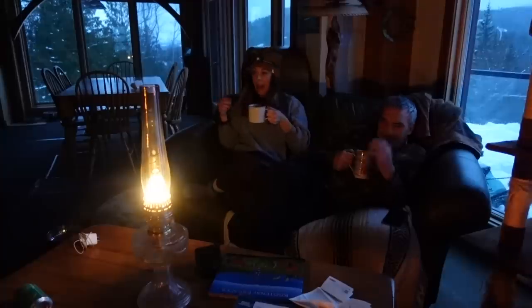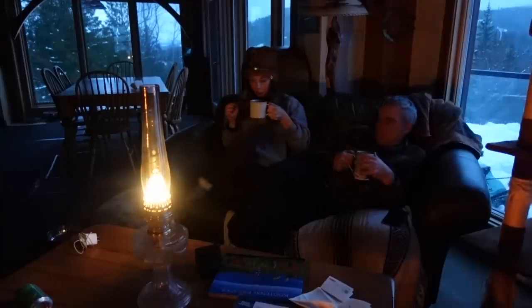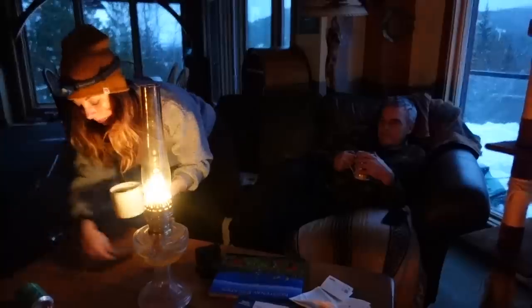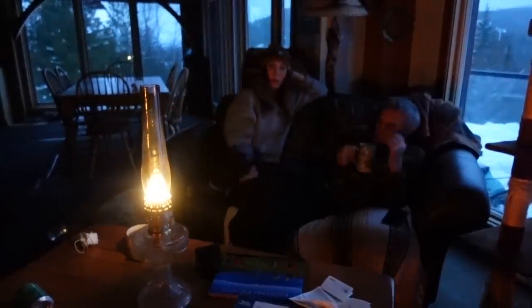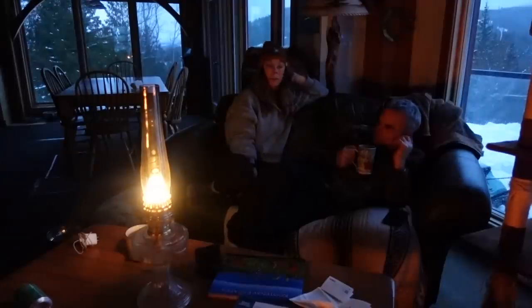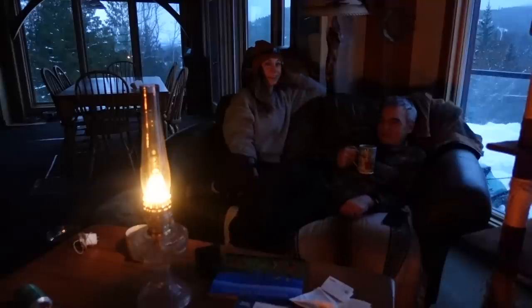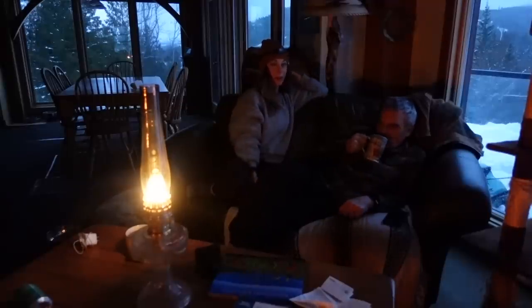Nice having the power. I remember that time we had our power go out in December, like maybe 7 years ago. It was out for like 3 days. Three, I think. It was a long time and it felt longer.